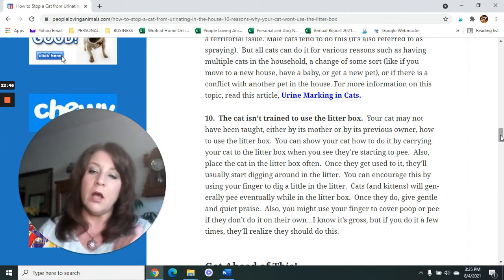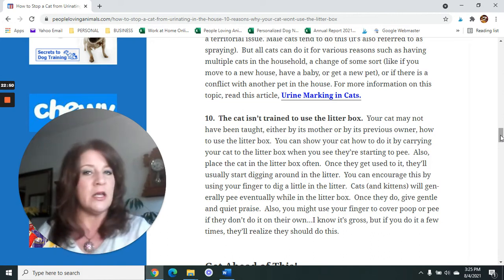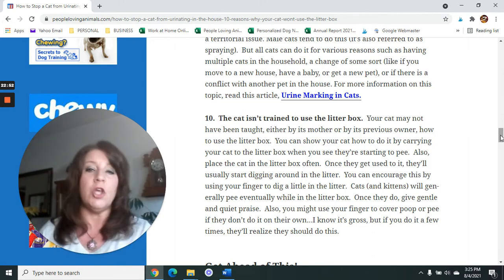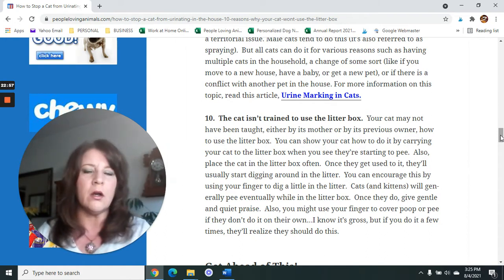So if you're litter box training kittens, for example, you just keep setting them in the litter, setting them in the litter. Now, if you have a young cat or a kitten, sometimes they'll play in the litter. Sometimes they'll roll around in the litter.